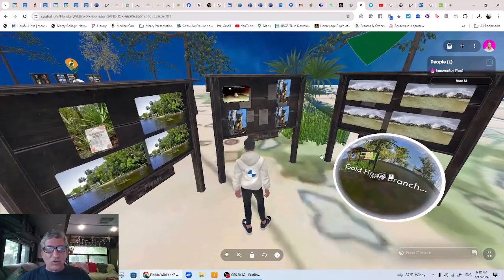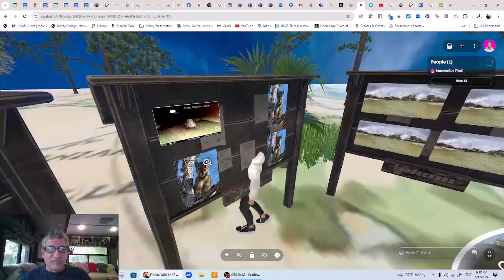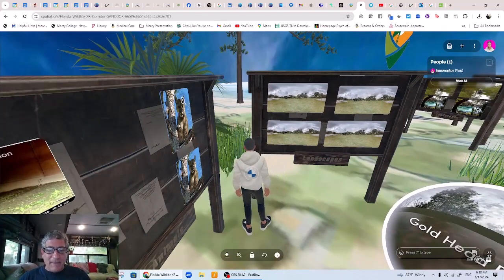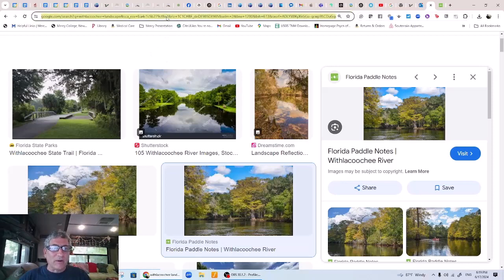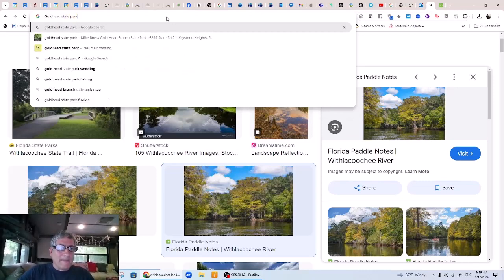So we'll go Goldhead Park, State Park, animals. And this is how you do research and find out, and you do this interactively. So look at this beautiful snake from Goldhead State Park. That's really cool. So let's just save this image of the snake and call it Goldhead Snake. Let's do that. Let's also do something for later.